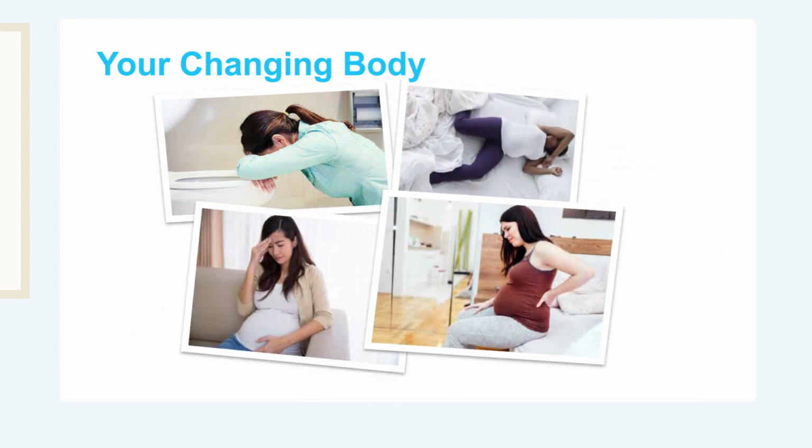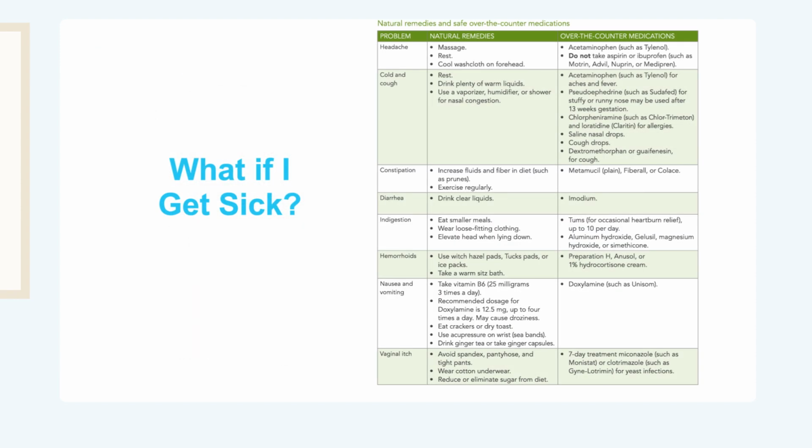Pregnancy may not always be comfortable. Please refer to your Baby on the Way book for common symptoms in pregnancy, as well as comfort measures you can take. Your book has recommendations for some safe treatments and home remedies of common viruses, aches, pains, and ailments such as heartburn, cold and cough, nausea and vomiting, and others. Please use this resource if you are feeling sick. Try some of the suggestions first, but if you still aren't finding any relief, you should reach out to an advice nurse.